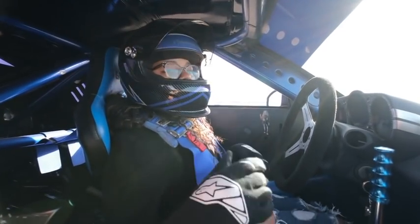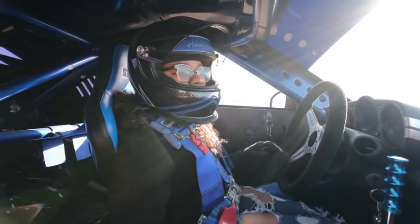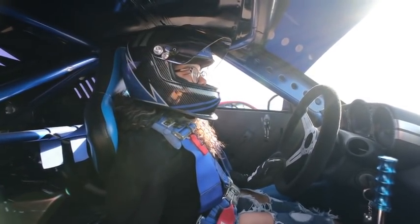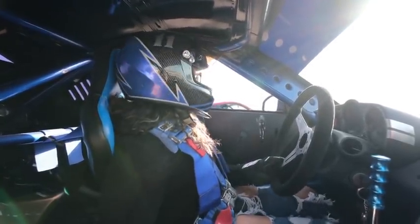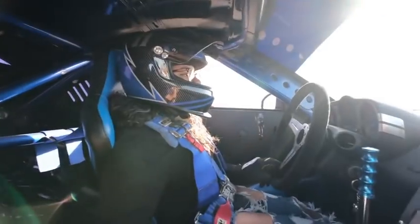I don't think that my brakes are working as well as they should. I'm trying not to psych myself out, but I'm actually testing my brakes, and I don't think they're working as well as they should be working. I need to check my brake fluid because I don't think I've changed that in a long time, but I still gotta send it. I'm just gonna give myself a lot of room.